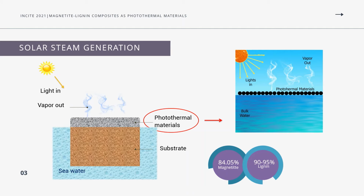This magnetic material may be easily separated using a magnetic field for reuse and has low toxicity and an easy and low-cost synthesis method. Therefore, it can be the answer to the shortcomings of other photothermal materials. In improving materials recycling, magnetite also has a high thermal conductivity, making it possible to use it as a photothermal material with high solar thermal conversion performance. And the help of lignin can make this material safely float on the water surface.